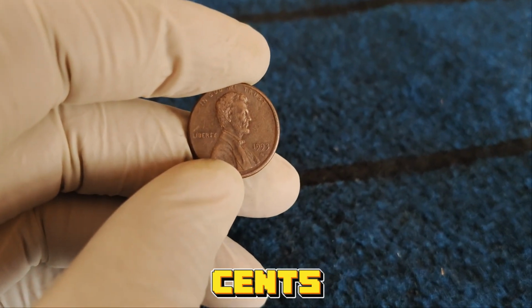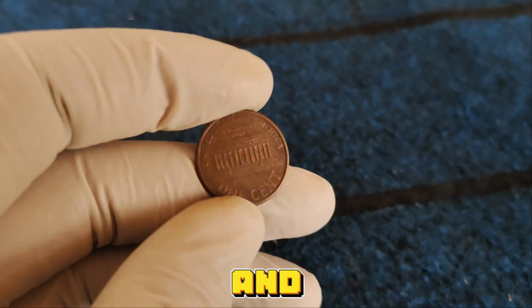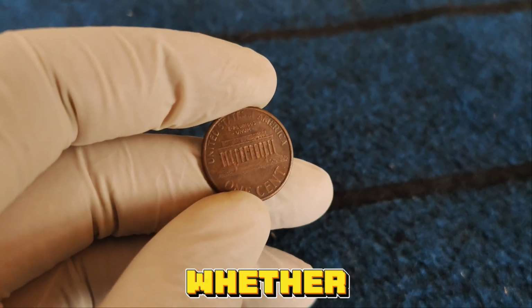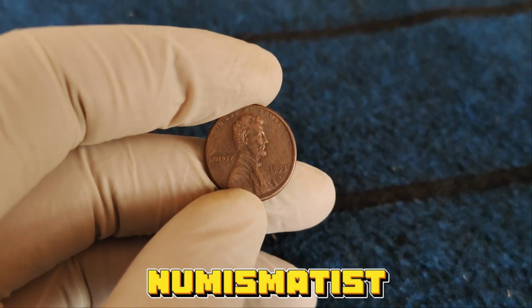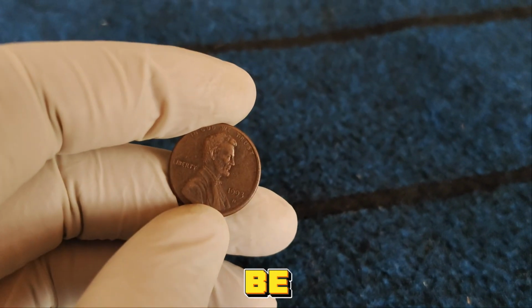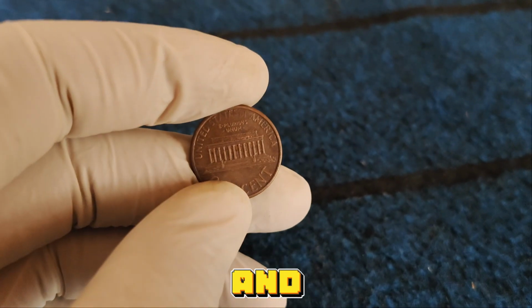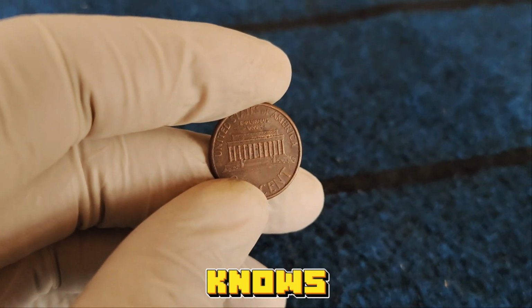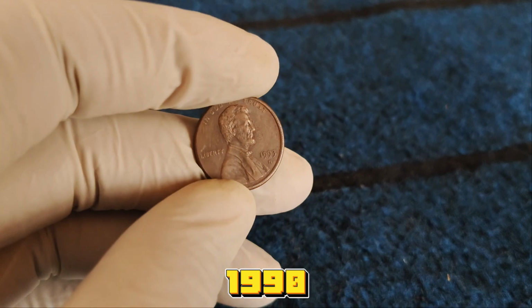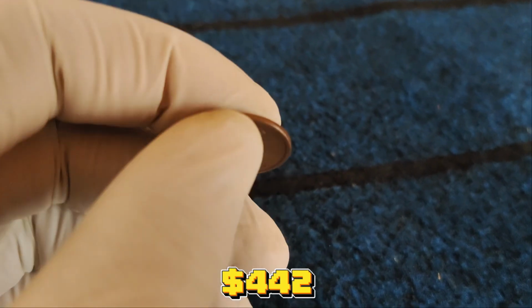Scene 7. Final thoughts. Should you collect Lincoln cents? Absolutely yes. The Lincoln Cent series is one of the most affordable and exciting series to collect. Whether you're just starting or a seasoned numismatist, there's something thrilling about searching for that one overlooked penny that turns out to be worth big money. So go check your pockets, your drawers, your old jars, and your childhood coin folders. Who knows? You might be holding a rare 1993 Ultra Lincoln penny that could sell for $442 or more.